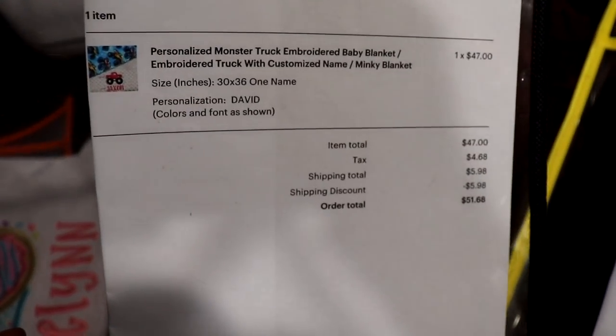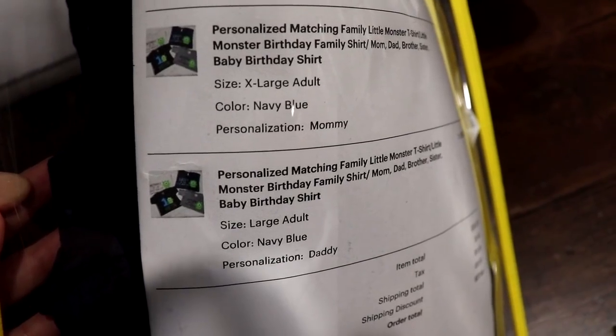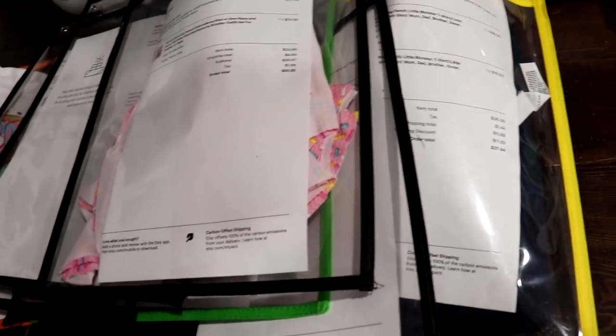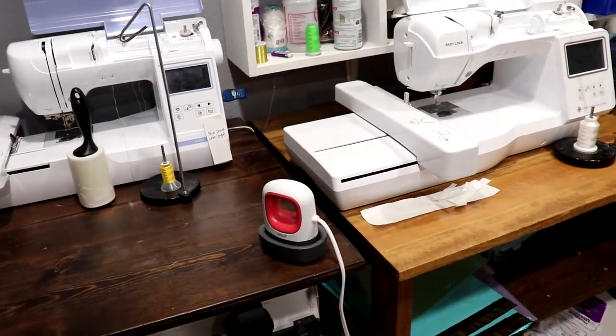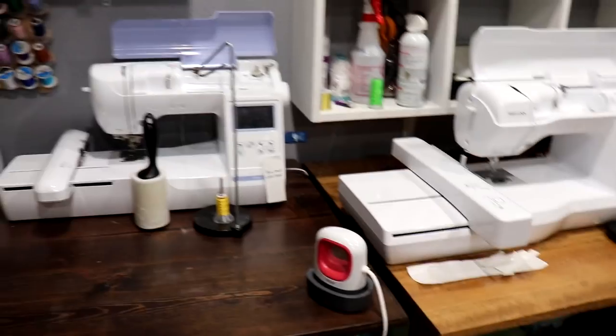And then I have a monster truck, and then I have two adult monster themed shirts. So I'm gonna be busy. I'm thinking tonight I'm just gonna do all the embroidery stuff and then the bell bottoms, and then the HTV stuff I'll save for tomorrow morning. We'll see how much I can accomplish tonight. It's already 11:30, so I don't know how much I'll be able to get done, but I have 3 machines, so hopefully these 3 machines can get the job done tonight.